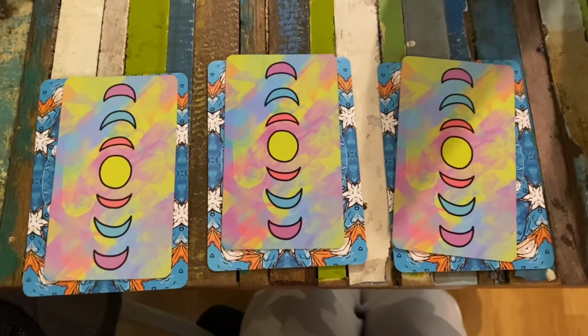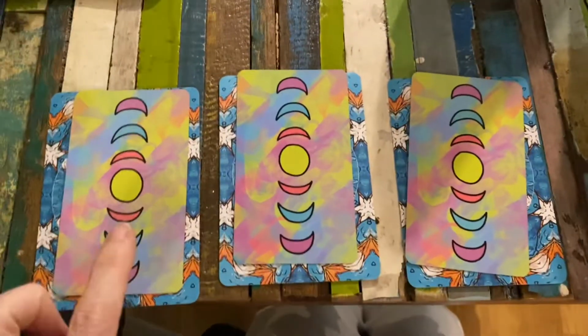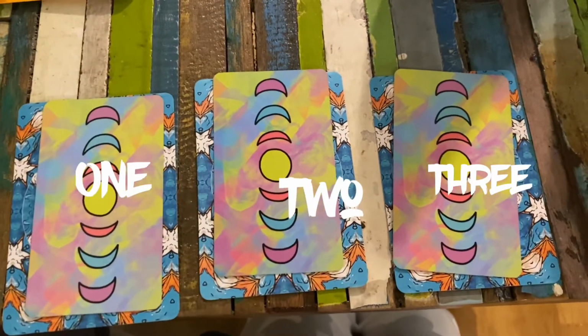All right, ready for 3 cards. 1 card. Ooh, I hope you didn't see that one. 2 cards and 3 cards. All right, let's flip it over so you can choose a pile. All right, there I have my 3 piles. Pile 1, pile 2, and pile 3.